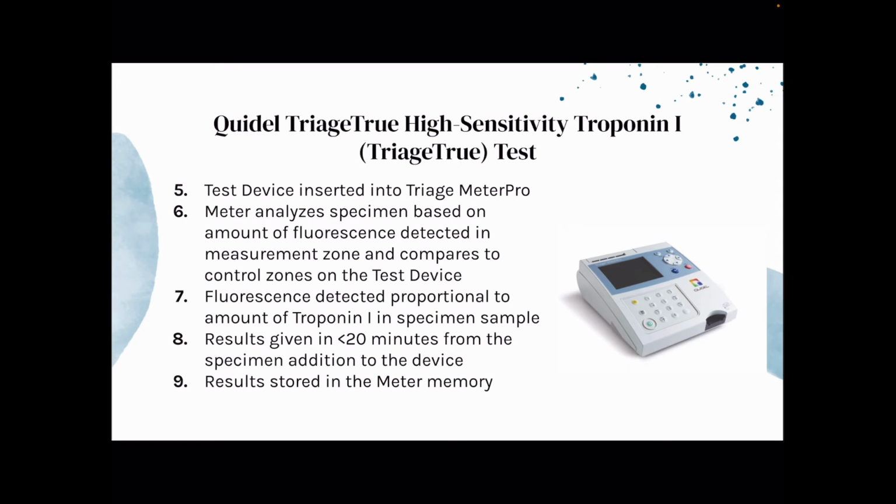The test device will then be inserted into the triage meter pro device, which you can see on the right, and it will analyze the sample contained in the test device by comparing the fluorescence in the troponin I conjugate zone to a control zone, which is also contained in the test device. So the meter pro will use this to determine the amount of troponin I in the sample and thus the patient's troponin I levels. And as mentioned earlier, the results can be determined within 20 minutes of the blood sample first being inserted in the test device, and the results will be stored in the device's memory, which is something that can be useful in the ED in regards to being able to easily recall different patients' results.